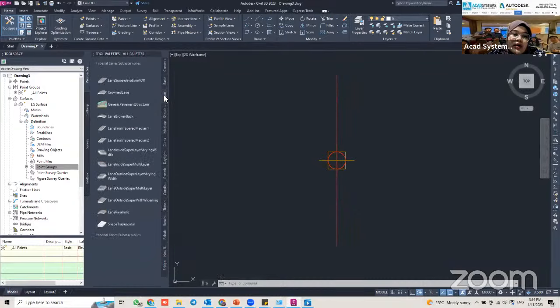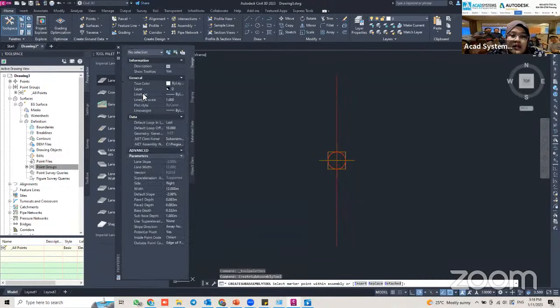So for now, I'm going to go to the lane option here and then use this lane super elevation AOR. Click on this one. And then the parameters here, you can change before and after you add in the assembly. If you want to change it before you add in your assembly, you can just open the properties and change the parameters here. For example, the width of the lane for the right side will be 8 meters and the default slope will be 0. I don't want any slope.